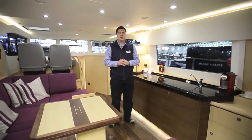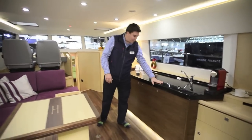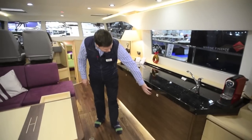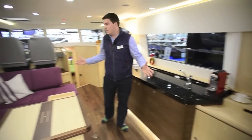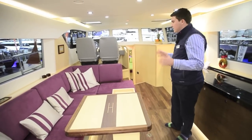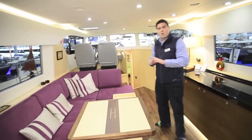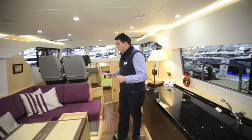When you first step into the saloon, you have to actually check that you're still on a Hardy. I mean, look, we've got this marble finish worktop here, we've got dark walnut here, maple here, purple cushions. I mean, have we stepped onto a Wally or a Fairline? No, this is what Hardy are doing with this boat, and it's the whole idea. It's a Hardy in principle, but it's got these modern flourishes, and I think it works really well.